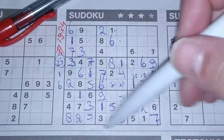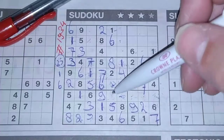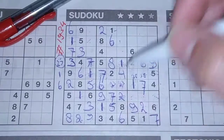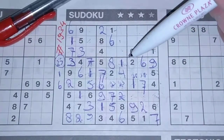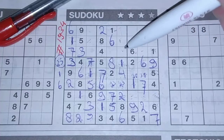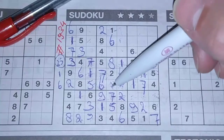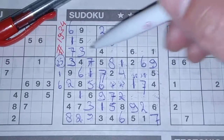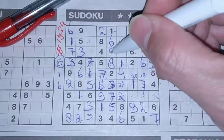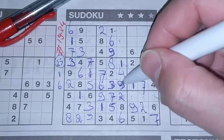2 numbers left in this big square for the numbers 2 and 7. We see here 2, no 2 there. 2 should be here and the 7 goes there. Then 2 numbers left in the middle column. The numbers 9 and 3. We see there 3, no 3 there. 3 should be here. And the 9 goes there. 1 number left in this big square for the number 9.